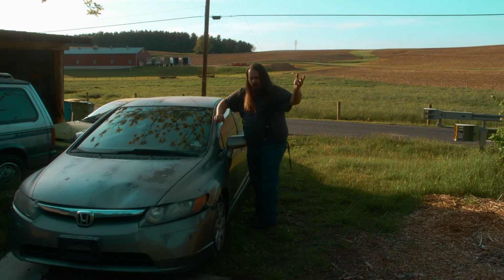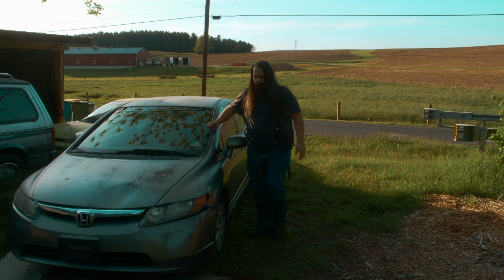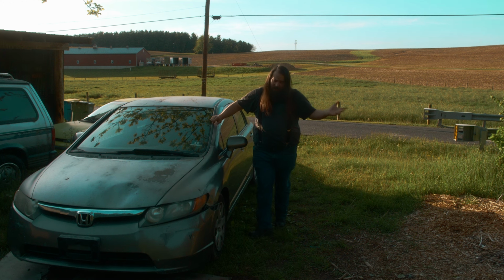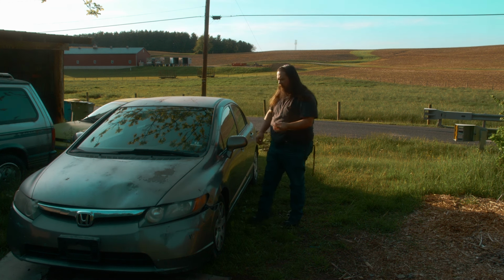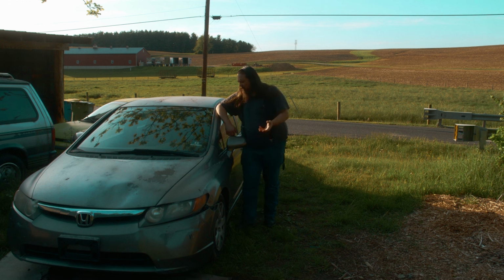So yeah, this is our wonderful, illustrious, magnificent, beat-up Honda Civic. I think it's an 07. I'm not actually sure. It's that weird tan, beige, silver, ugly color. It's got a really nasty brown tan interior. Not like tan, but it's like a gray that also reminds me of tan.